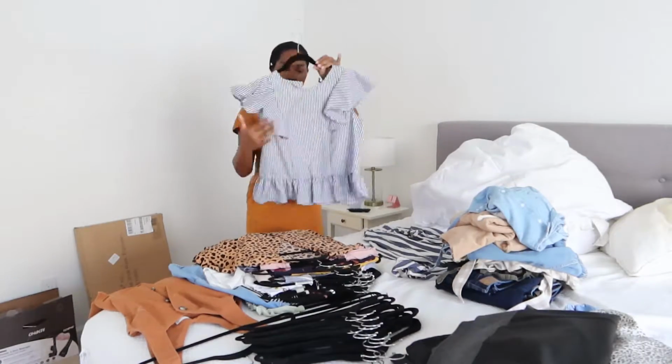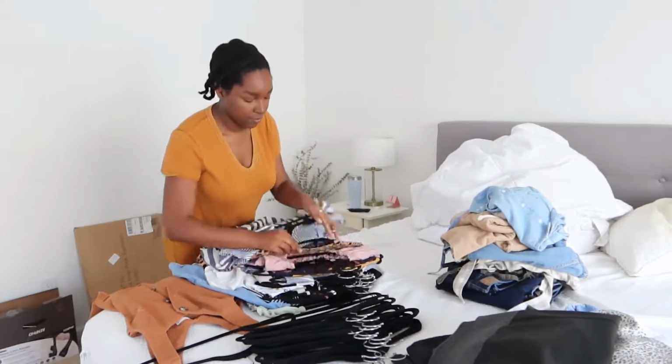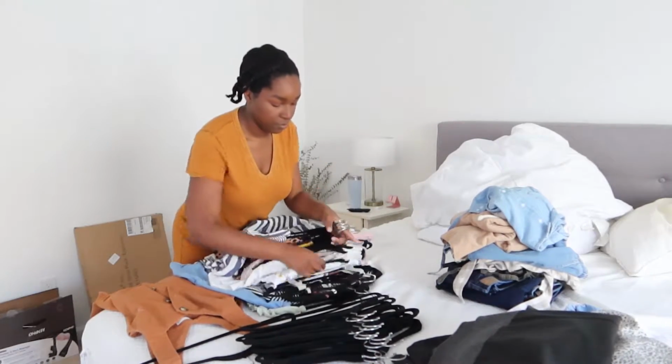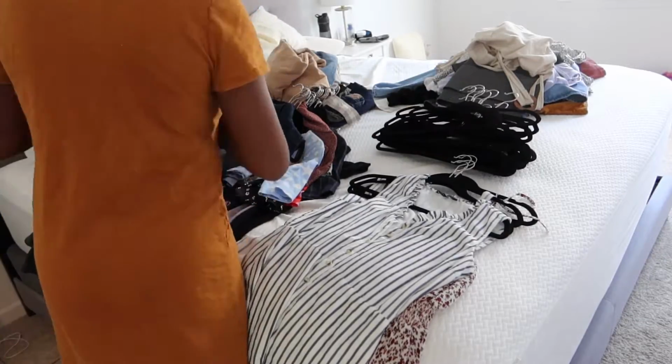But now I am so much happier because I just have more space and I can add new things into my closet that fit me and serve me and make me feel good, and I'm just overall happier.